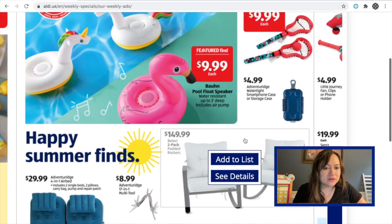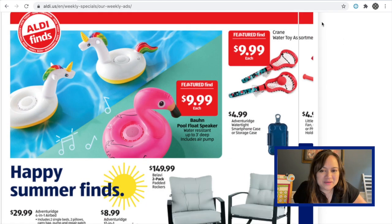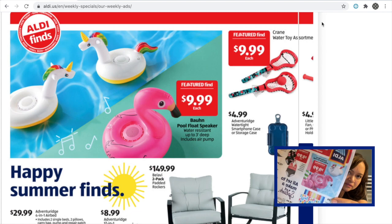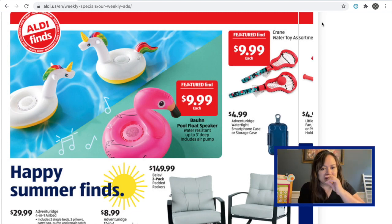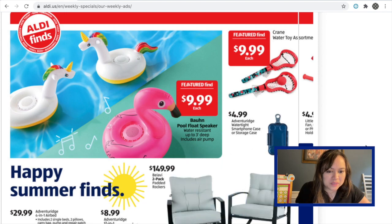Ooh, these rockers look good. Okay, before I accidentally skip stuff, let me go to the top first. So these look very similar to the floats from last week. I have last week's ad here. Yeah, those are the floats from last week. And they look just like them, but they're not floats. They are float speakers, water resistant up to 3 feet deep. Includes air pump, $9.99 each.